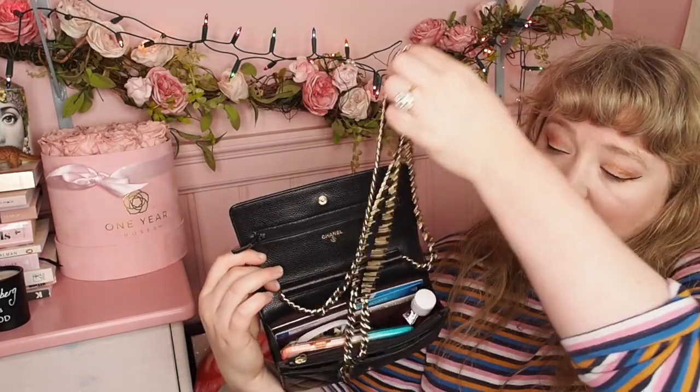And then the chain can slide in and out like this. You can either wear it with the chain inside as a clutch bag, or a wallet in fact, or you can wear it with the chain out. Also, it is long enough to wear crossbody as well as over your shoulder, which is handy to know. Okay, let's look at what's inside.